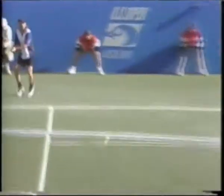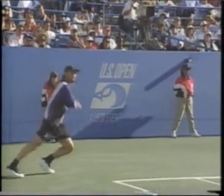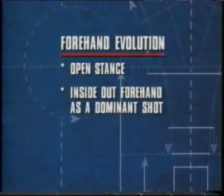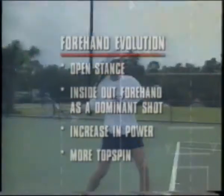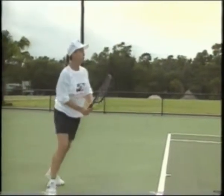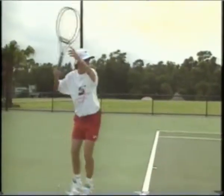Aside from the serve, the forehand has evolved into the most dominant shot in tennis. Some of the primary changes in the forehand over this time include open stance, the evolution of the inside-out forehand as a dominant shot, increase in power, and the ability of players to impart more topspin. There are numerous types of backswings which a player can use successfully. Each one has advantages and disadvantages. However, most elite players use some form of loop backswing on the forehand.